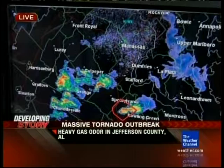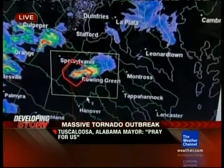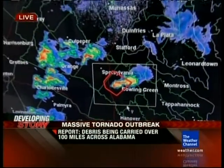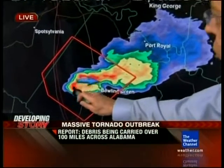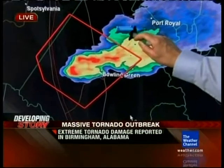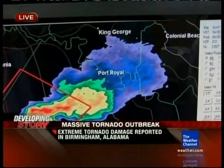And we're down to one tornado warning in that area. It's down to the south and east of Spotsylvania. Washington, D.C. there is up at the top center. They really died out, didn't they? And it is beginning to die down, as I kind of expected would happen, but still a tornado warning in this storm, not far away from the Bowling Green area, heading up toward the Port Royal area and the King George area down to the south of Washington, D.C.